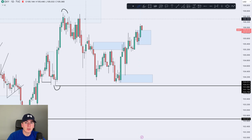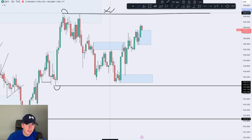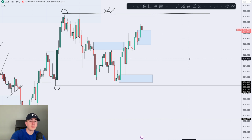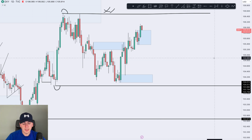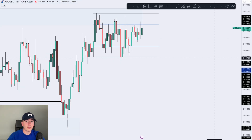So from here, still looking for further upside continuation, at least towards around 106,500 next. That is your liquidity high for now. So looking for a further continuation play towards that high. Now continuing into AUDUSD, which is I think one of the rangiest pairs of them all.